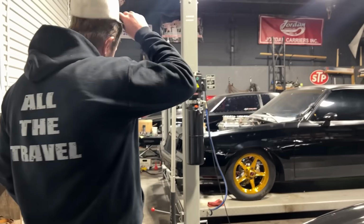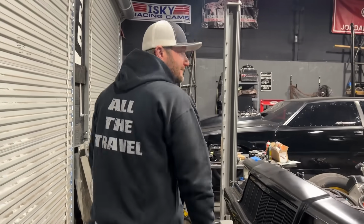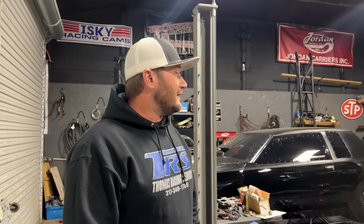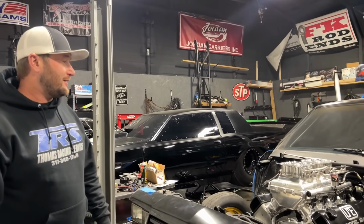So, as y'all seen, we went through a long, drawn-out process of pulling everything back out of the car, pressure washing it, cleaning it, scrubbing it, polishing it, and it's back to this. Looks a hell of a lot better than it did.